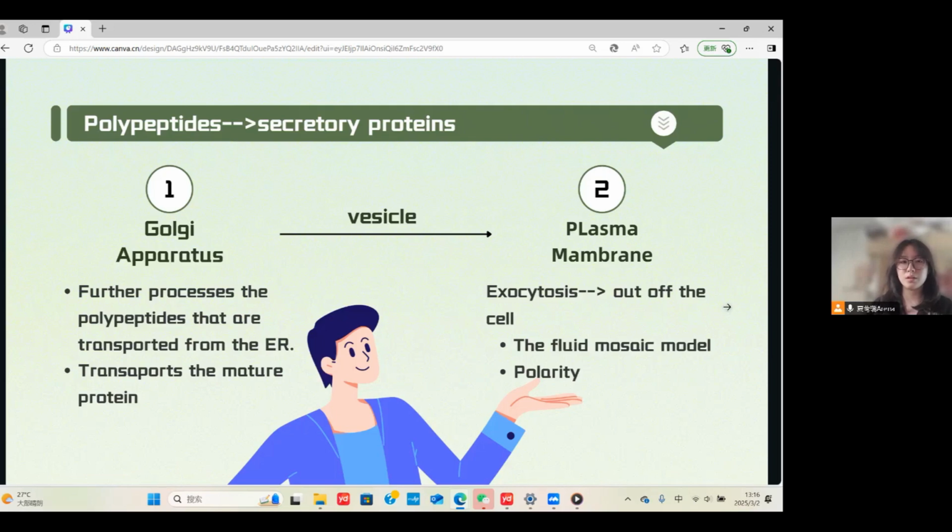And we come to the conclusion part. So that's the journey of a secretory protein from the starting point to the finish. So from being made in the ribosomes to being shipped out of the cell, every step is really essential. Cells are like tiny, well-organized factories, and the proteins are the workers that keep everything going smoothly.